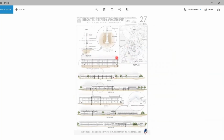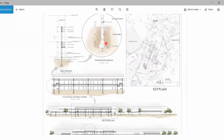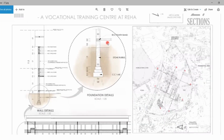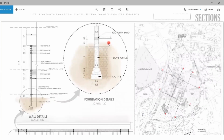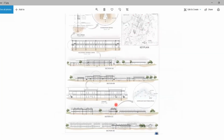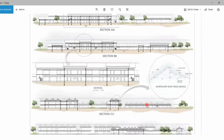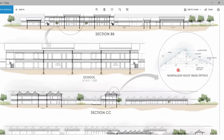So this is a section cutting through the vocational training center, and the foundation uses a 2-meter deep rubble foundation because of the sandy loamy soil. We can see variations in heights and volumes which provide shade and shadows. And north light roofs are provided with bamboo frames and bamboo thatch. And here are its details.